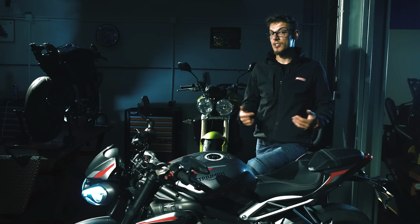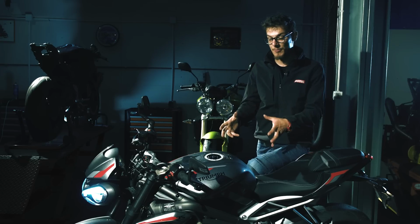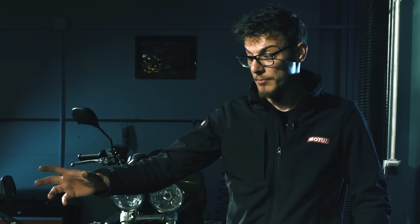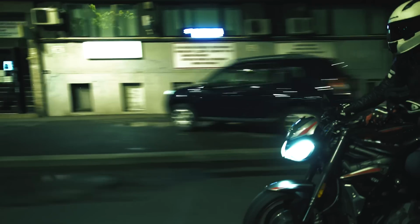That's a huge change if you think that this one is the first Street Triple and this one over here, the gray one, is the latest model, the 2020. It's surprising how Triumph approached this bike because you have these mirrors positioned outside the handlebar. Also, the build quality seems very well made.